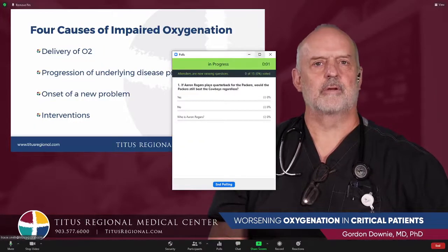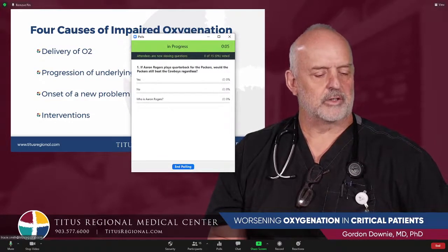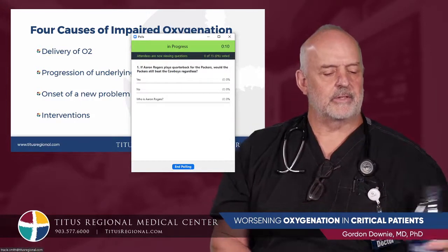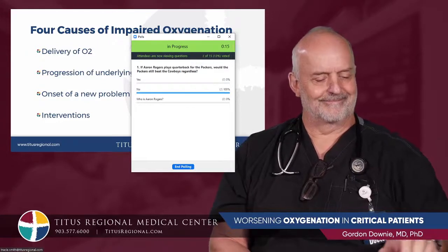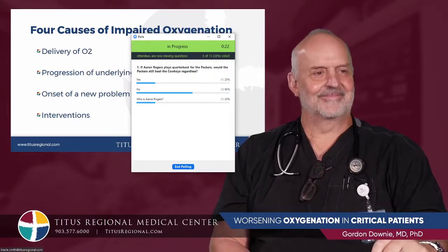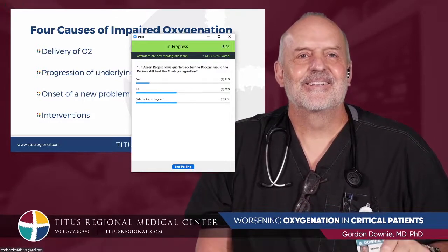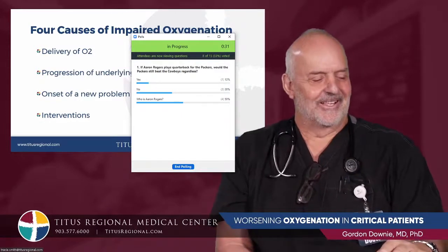Poll question number 4, which is the most important take-home of the conference. Will Aaron Rodgers play quarterback for the Green Bay Packers? And even if he doesn't, wouldn't the Packers beat the Cowboys anyway? Ooh. Okay, the last polling question. Can you see the results there, Dr. Downie? Oh, no, I can't. Oh, my goodness. Oh, it's a split decision. It's a split decision. Okay.